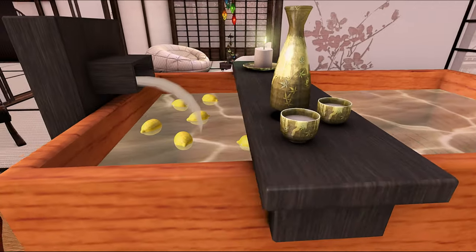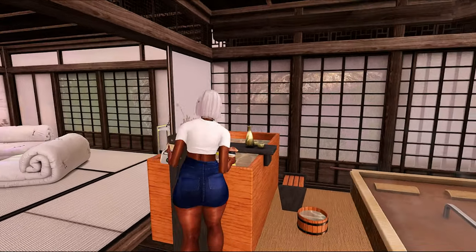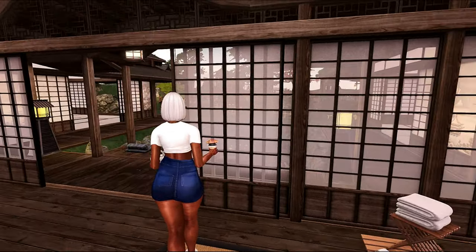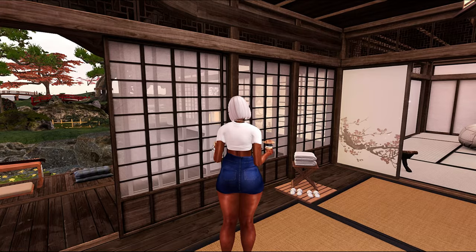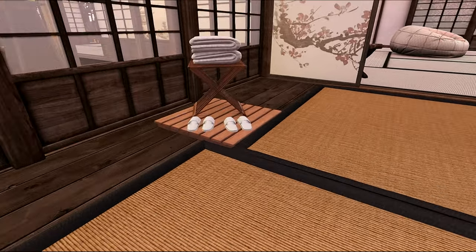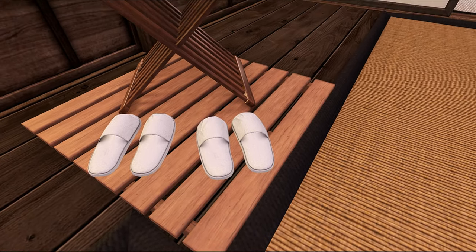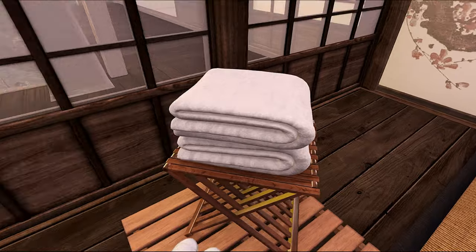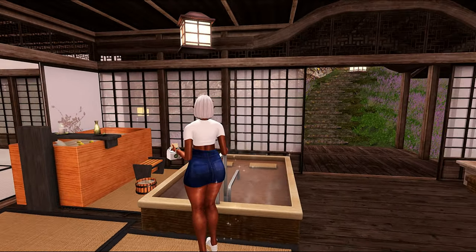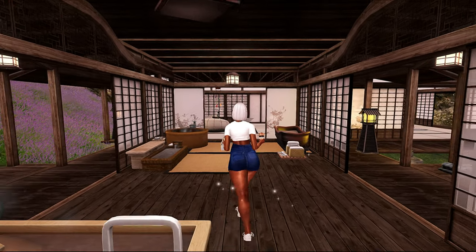This looks so relaxing. A little lemon bath, if you will. That looks like it would be really, really good for exfoliating. I love how they have the little slippers. Let's look at the slippers. This is super cute. So they have the little unisex slippers, and then you get some towels here. It's so relaxing. Then they have this little bath, so nice.